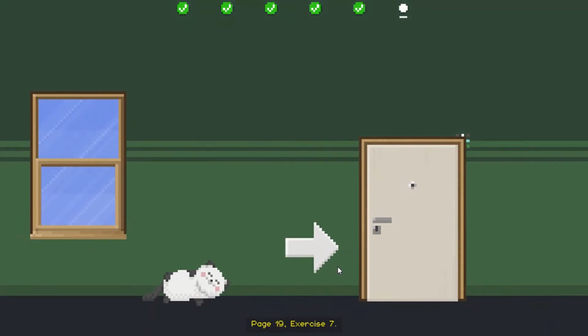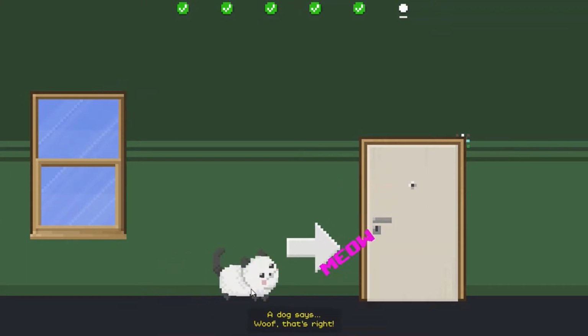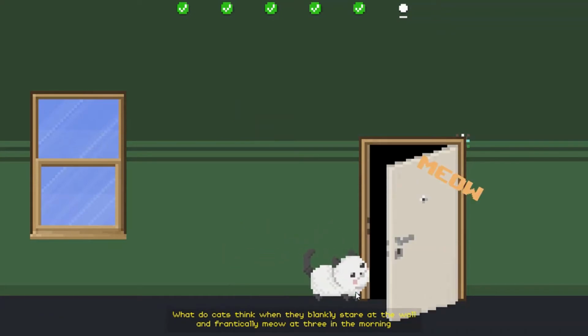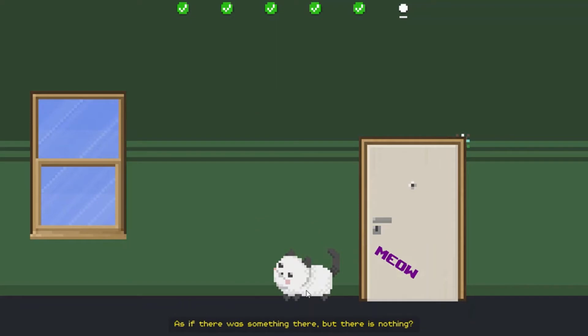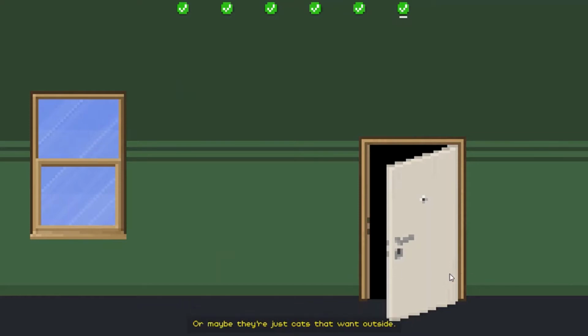Page 19, Exercise 7. Let's answer some questions together. A dog says, woof, that's right. A cat says, meow, correct. What do cats think when they blankly stare at the wall and frantically meow at 3 a.m. as if there was something there, but there is nothing? Do they dream of big mansions of cardboard? Or do they see a ghost? Or maybe they're just cats that want outside. This concludes this lesson. This is the end of side A. Please turn over to side B.